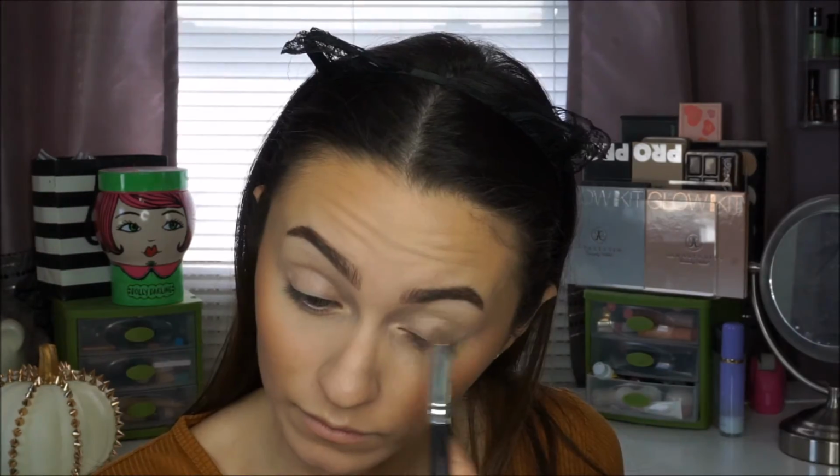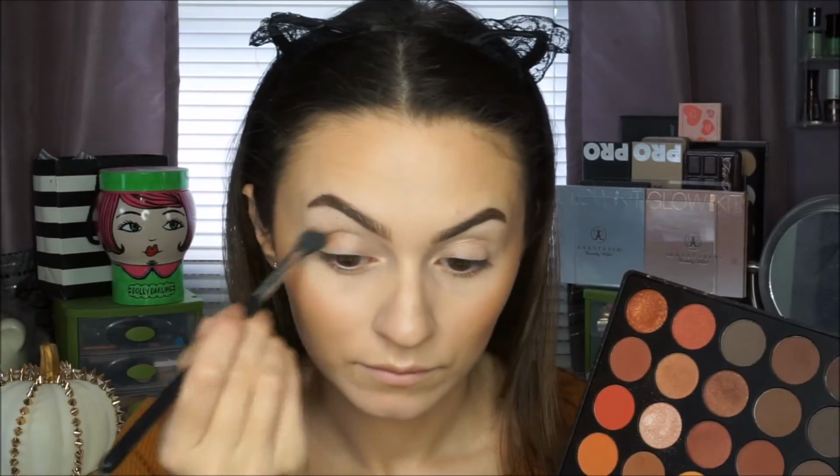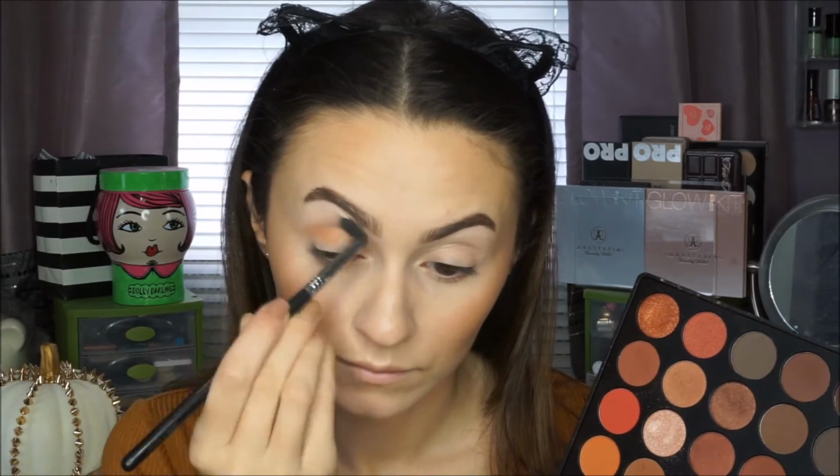But then I'm going to go in with my Lorac eyeshadow primer. This is going to help my eyeshadow stay on longer. Then I'm just going to go in with the beige shade in the palette and make sure that is just set down. Then I'm going to take this light orange shade, and this is going to be my transition shade.